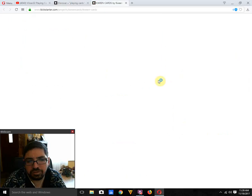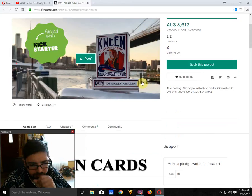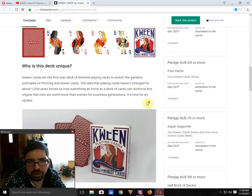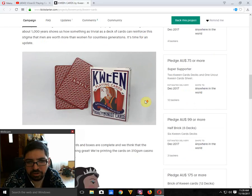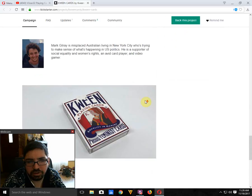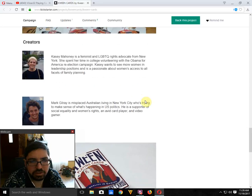Queen cards. Just a very quick look here. It's beautiful artwork on the faces, as you can see, making an image of female. The kings are female. The queens, I guess, is what they are. And then the actual queens, I guess they're queens as well. They're actually guys now.